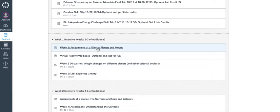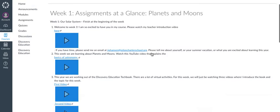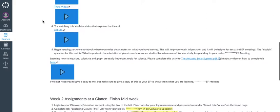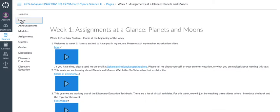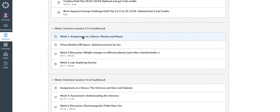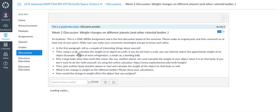Once you go back to your Assignments at a Glance, the next thing says Explain: complete your discussion board on Canvas about gravity. So you're going to go and do that. I'm going to go back to the home page and complete the discussion board about gravity. Again, that will be in week 1. So here it is, your week 2 discussion on gravity.